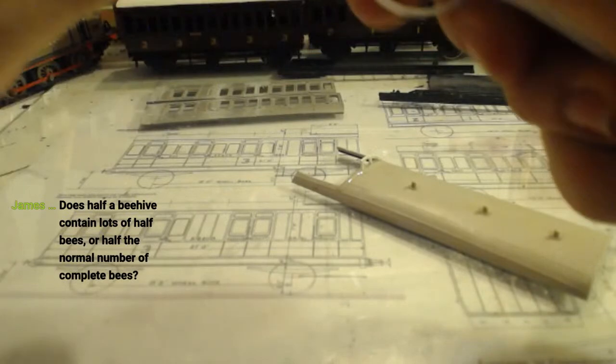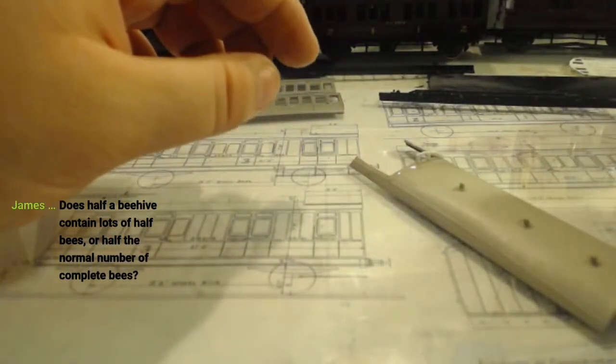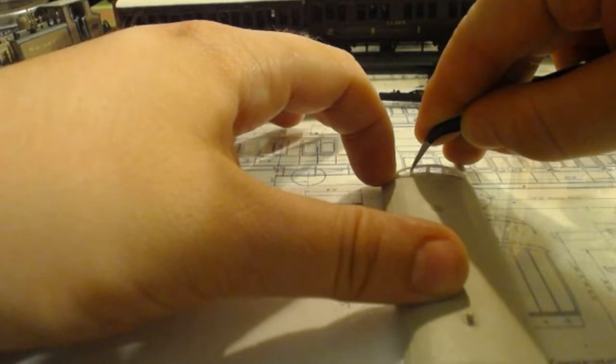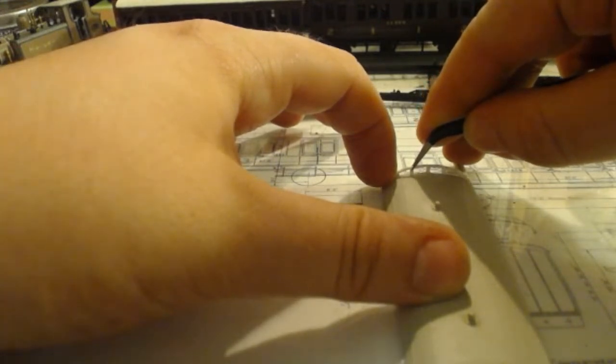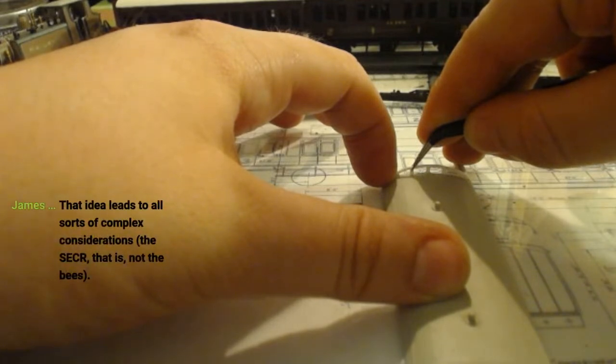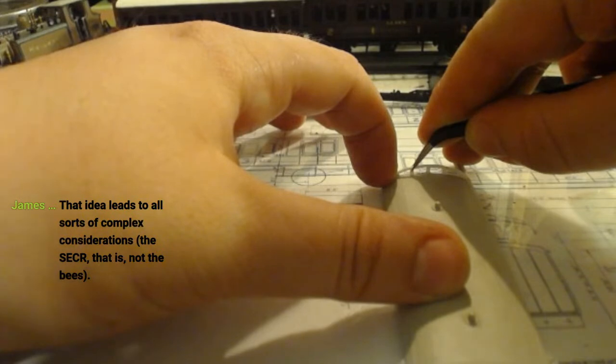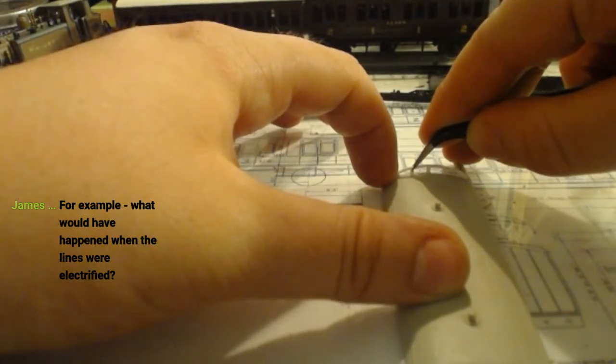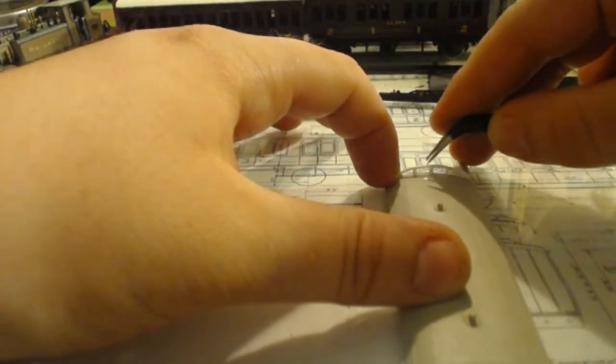So, what's everyone else up to this evening? Tell me. Does half a beehive contain lots of half bees or half the normal number of complete bees? I'm assuming half the normal number of complete bees. But there's only one way to find out. That idea leads to all sorts of considerations. The SECR, that is, not the bees. Why not both? For example, what would have happened when the lines were electrified? Good point.